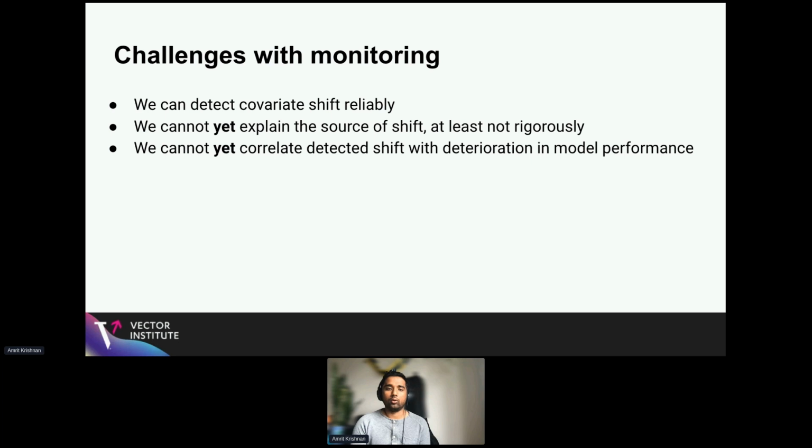And the second problem is we cannot yet correlate the detected shift reliably with deterioration in model performance. So even though covariate shift happens and we can say, yes, there is a shift, if you look at the model performance, it might be completely unaffected, in which case the clinicians don't really care, because as long as the model is performant, they're okay if there is some shift in input data. And again, it depends on the case, because sometimes they do want to be informed that the input data is shifting, and sometimes they just don't care because it's not that important.